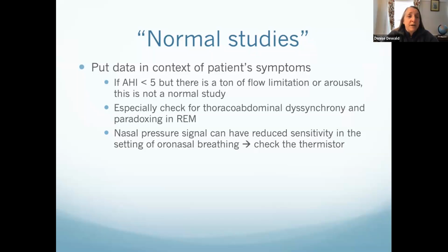Usually they're underscored. If you have an AHI less than 5, but there's a ton of flow limitation and arousals, this is not a normal study. Please, please, please don't gaslight a patient and say it's a normal study. This is sleep disordered breathing that does not meet scoring criteria for OSA. And oftentimes it does, and you just need to send it back for rescoring.